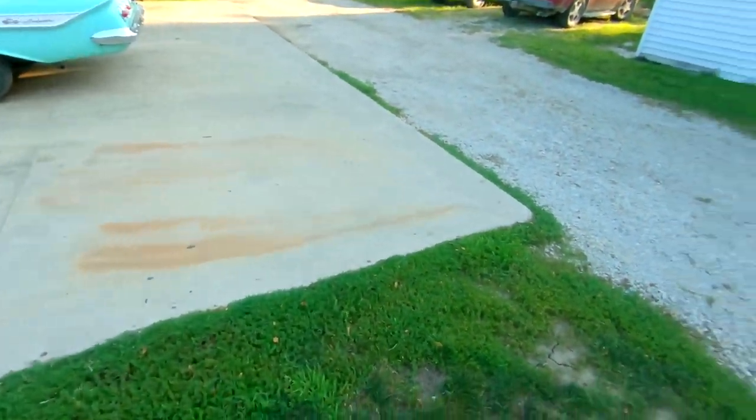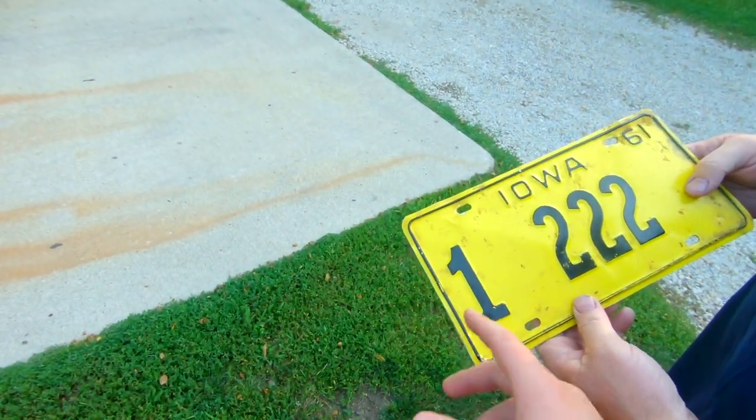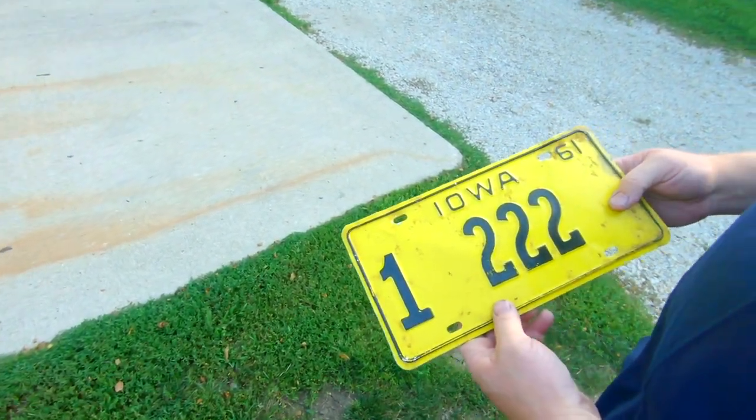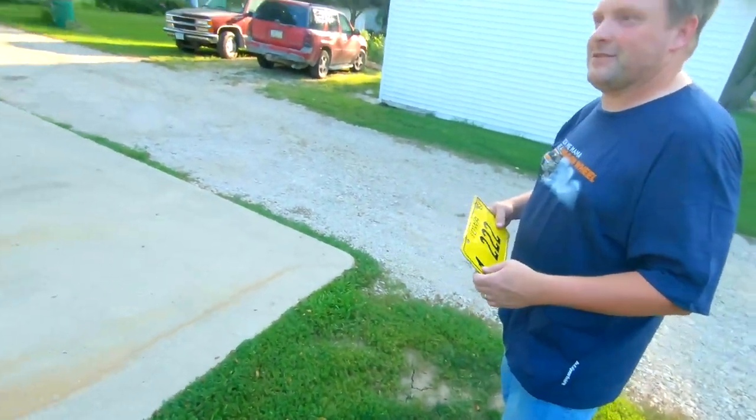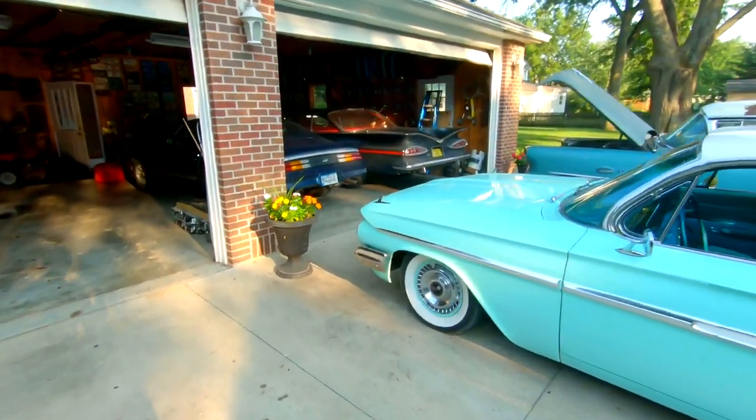Yep. Now, if you guys don't know, obviously, in the early years, one was the county number in Iowa and then just your sequential plate number. But Matt here actually hooked me up with a set. Let's go look at these real quick. Matt, we'll put them side by side.